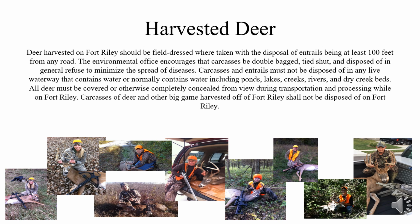All game must be covered or otherwise completely concealed from view during transport and processing while on Fort Riley. Carcasses of game harvested off the installation shall not be disposed of on Fort Riley.